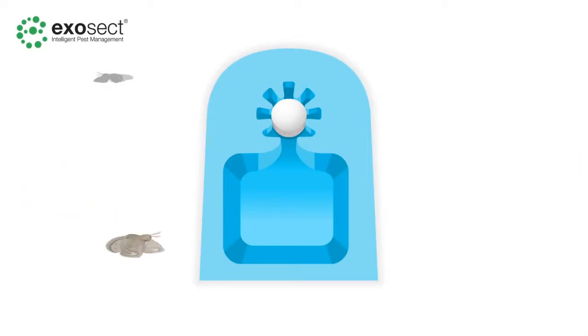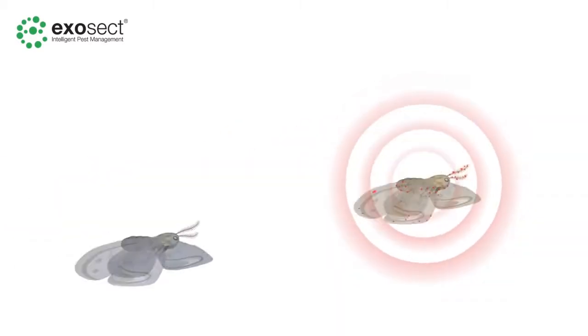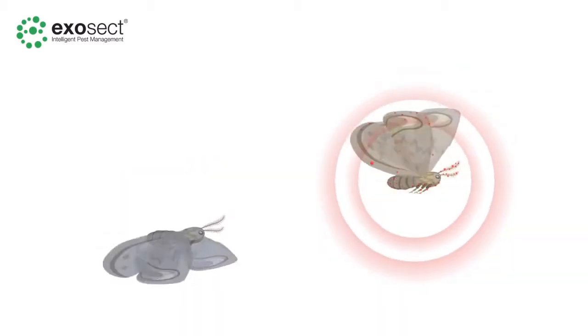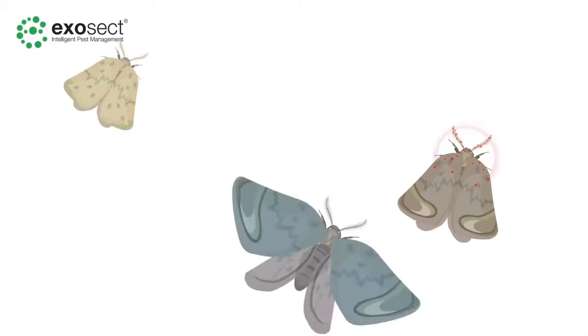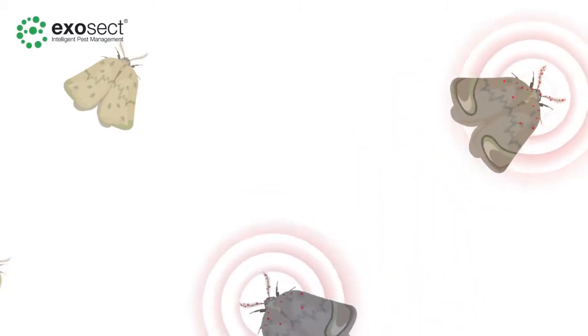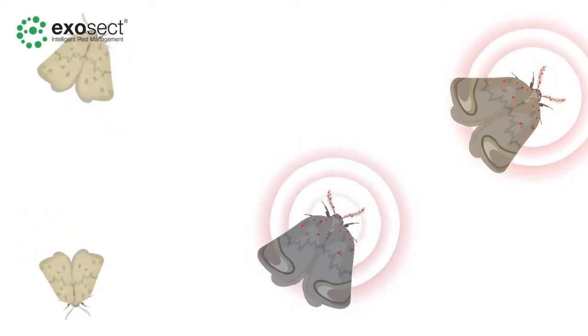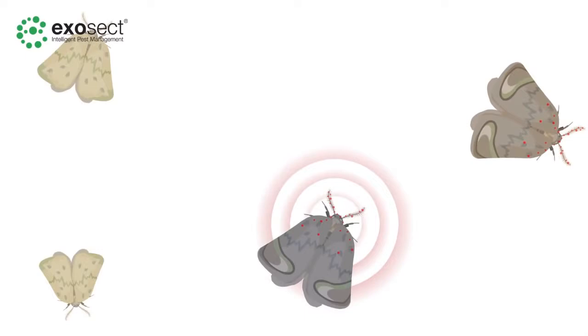A male carrying entostat powder will form a mobile pheromone dispenser, producing false pheromone trails, which in turn attracts additional males. Contact between the males ensures that the entostat powder and the confusion effect is automatically passed on. This process is called autoconfusion. The result is a state of sexual confusion amongst the male moth population, leading to effective mating disruption.